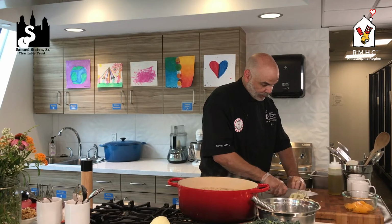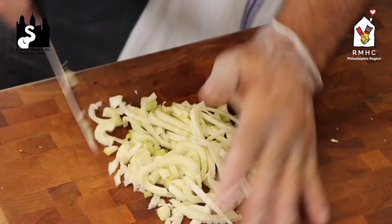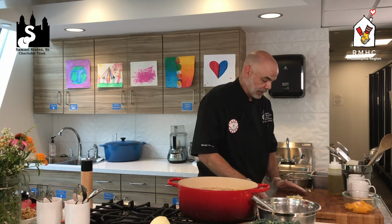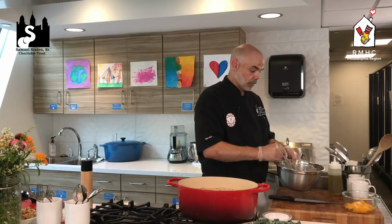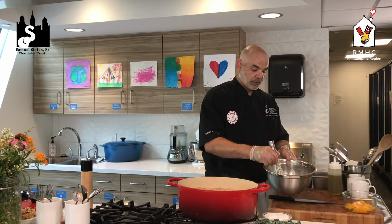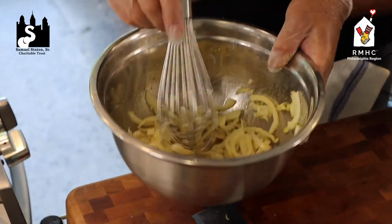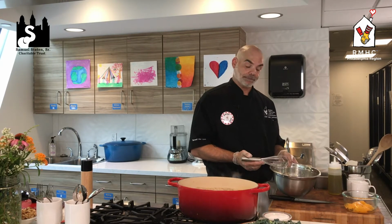Once we have our slices cut, we're going to move them right into the dressing and let this fennel get nice and happy down inside of our dressing. So we have all of the fennel down inside of our dressing. We're just going to toss this around to make sure that it's coated. And we're just going to cover this and move this into the refrigerator. In about 15 minutes, this will be ready to plate up over our salad.